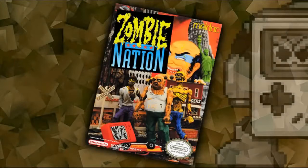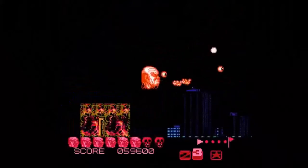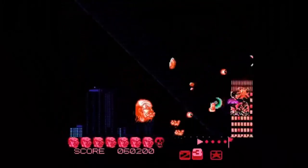Alright, coming in at number 9, we've got Zombie Nation from Meldac. M-E-L-D-A-C. That's the publisher for this one. This game's going to run you about $200 to $400. And this grossed out action game is basically noteworthy for its weirdness as well as its rarity.